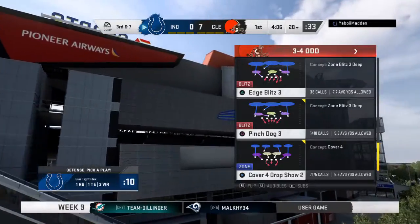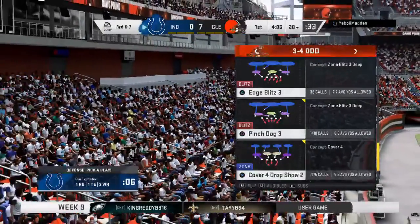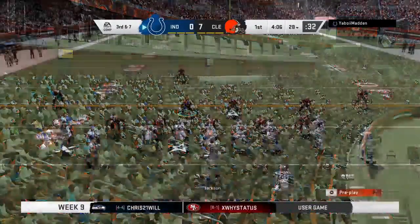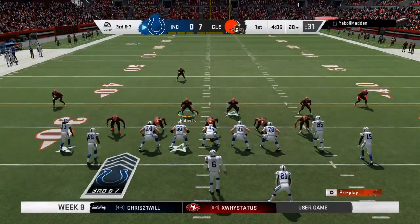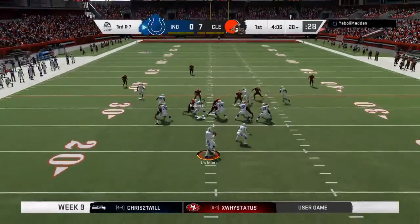Well, they feel like they have to go ahead and match because of what was already on the board against their defense. But I think even more so, you just want to avoid 3 and outs. You want to be able to stay on the field for a little while, let your defense catch their breath a little bit, even if you don't score any points.